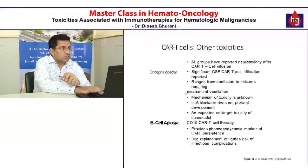Other toxicities are neurological, mainly encephalopathies. All the groups have reported a neurotoxicity after the CAR T cells.